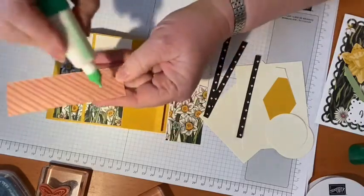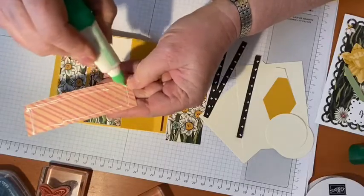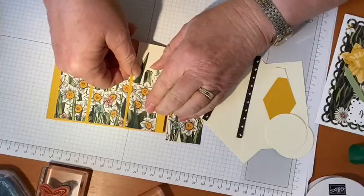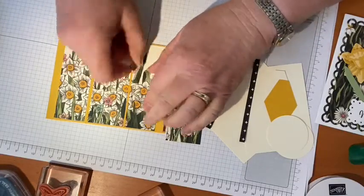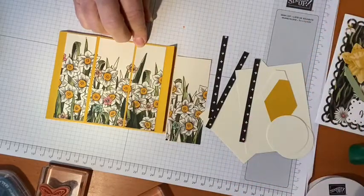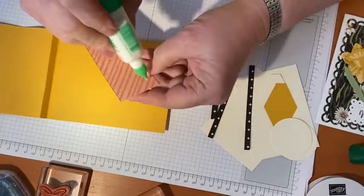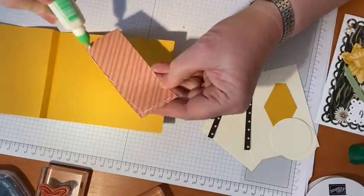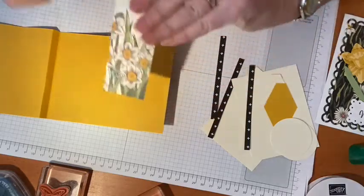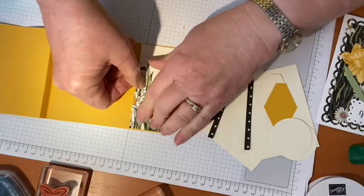Now you know why I didn't cut this up ahead of time, because otherwise I was just afraid that it was going to be a problem if I got them out of order.